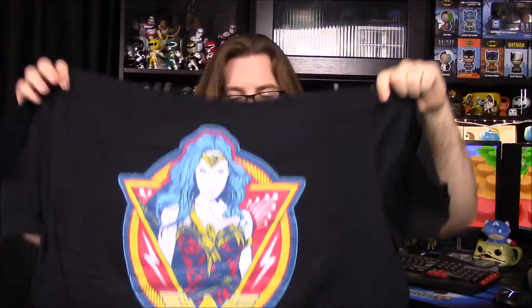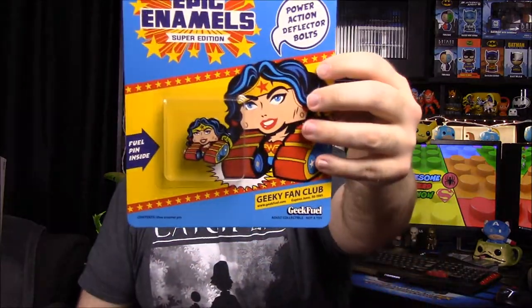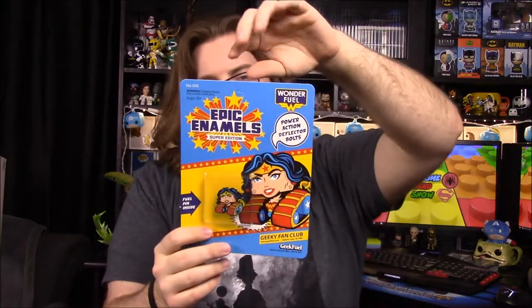And that's a really cool logo. I like that and the colors and everything. I think it looks really cool. So that is a good shirt. And to go along with that, we'll just go ahead and skip to what we usually save for the end. We have our pin for the month, and we got Wonder Woman, at least. It says Wonder Fuel is the name of this one.